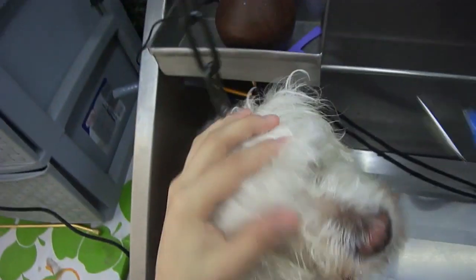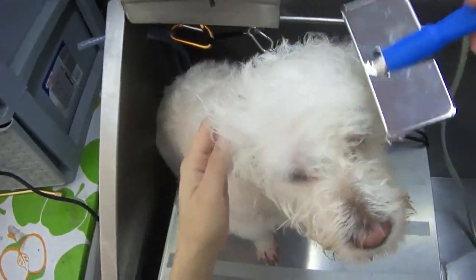But on her, I'm using a very, very light hand, and on the head, I'm just trying to make it nice and poofy so that we can give her a cute cut.